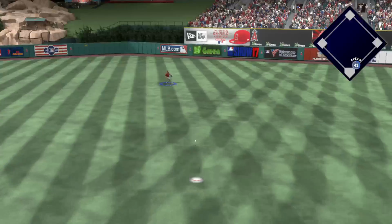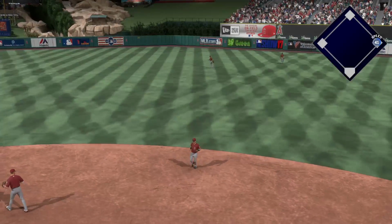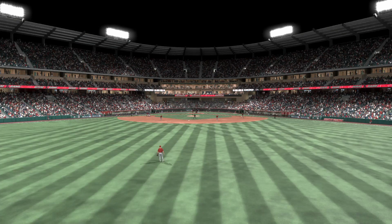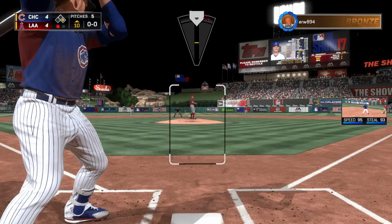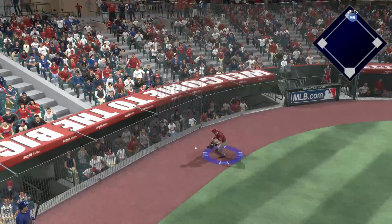Line drive to center field, and that's into the outfield for a 1-out base hit. Here's Chris Bryant now. No hits in 3 tries so far. Now time is called, and we'll have a pinch runner at first, and that'll be a wise decision as he's the potential go-ahead run.